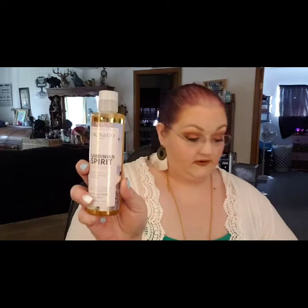All right, so next up is Skin & Co Sardinian Spirit Shower Gel. I need a new shower gel, so this is perfect. All right, so where are you at on here? At the bottom, of course.